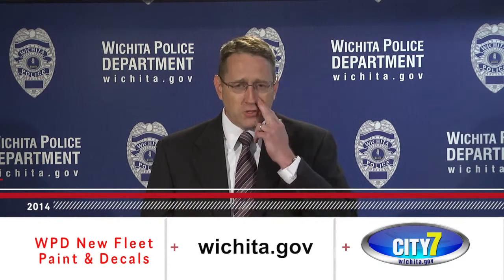Now, let me mention to you that we currently have about 30 vehicles with the current black and white design, and it'll take a time for us to roll those cars out with the new design and decals.